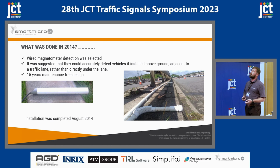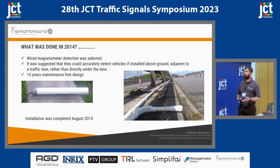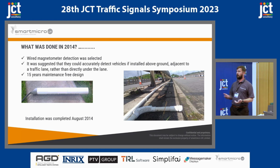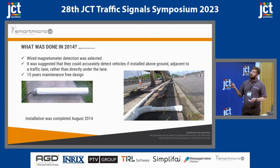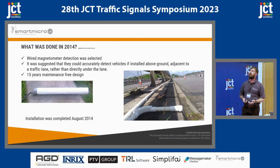So what did change? In 2014, the consultants worked alongside a company that produced wired magnetometers. It was suggested that by mounting the magnetometers adjacent to the live carriageways and above the surface, so as to not have to penetrate the carriageway or implement new ducting, they were mounted, as you can see here in the image. The consultants and the customer, SWTRA, the South Wales Trunk Road Association, were in a position where they said, actually, this is the best option we've got. So they decided to go ahead and implement that around August 2014.